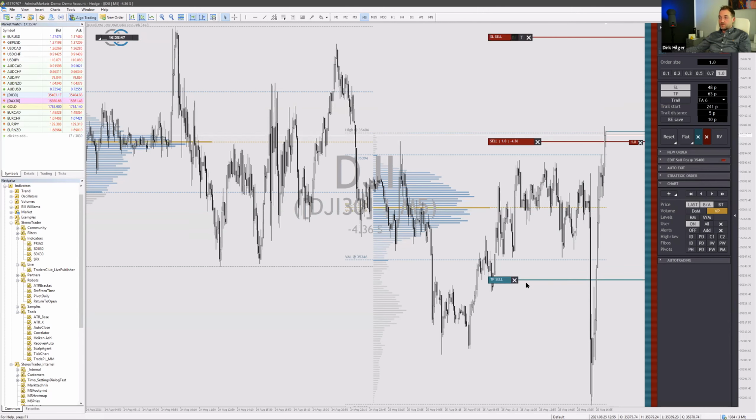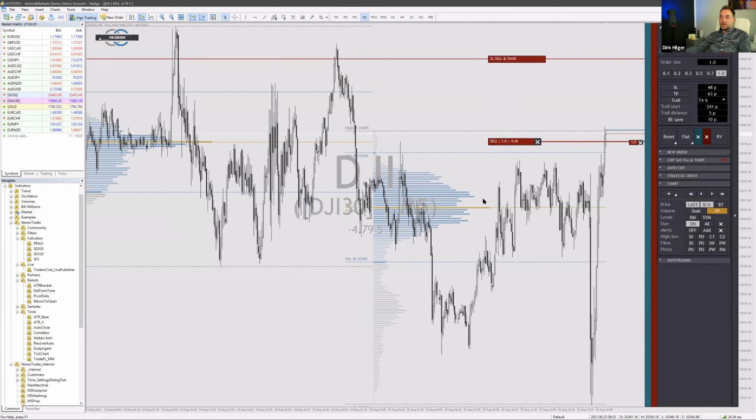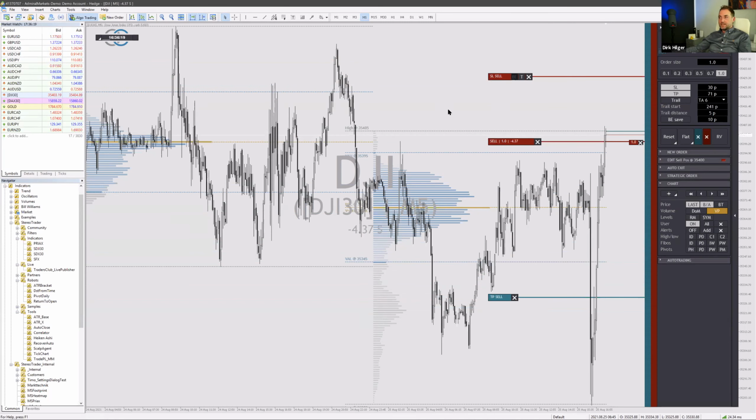You can also remove the stop loss here, remove the take profit here, and if you want to create a new one, as shown, you can do it here in the panel by entering values, or you can simply click and drag. If you go above, it's going to be a stop loss. If you go below, in that case with a short position, it's going to be a take profit at this point. And as soon as I release, it's of course set.